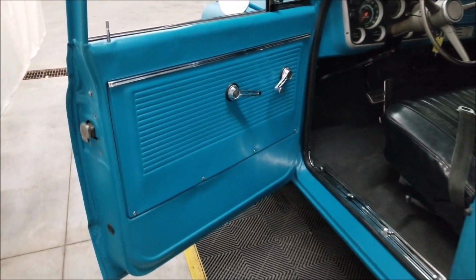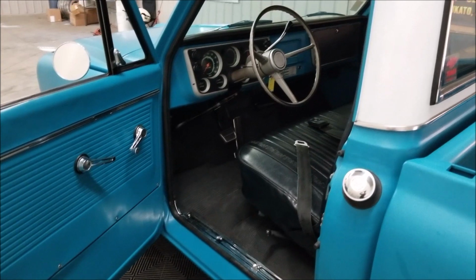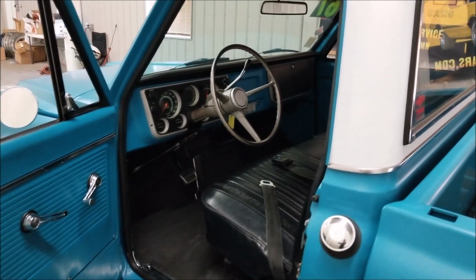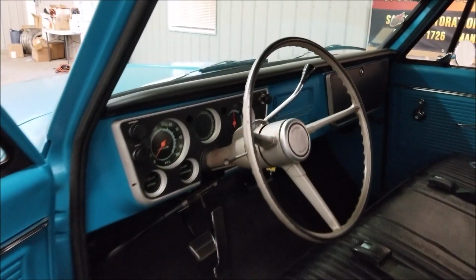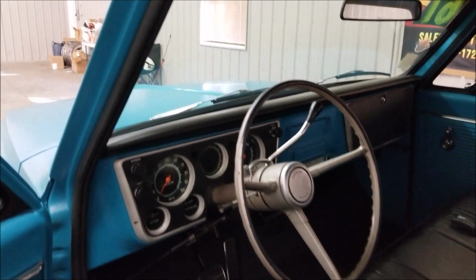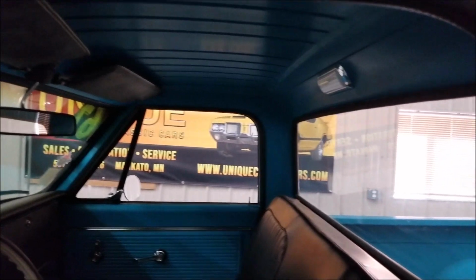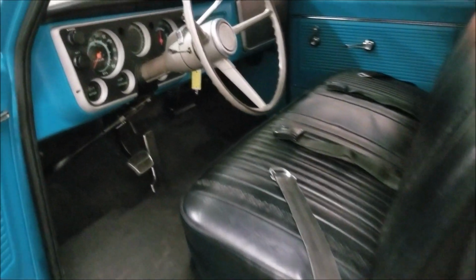FYI, the rear end was also gone through recently. 308 gears in it, positive traction, new bearings, seals, and gears. So this has had quite a bit of work done to it. From the tranny being rebuilt to the rear end, not that old to build. This truck's got a lot of miles left on it. You'll see what I'm saying when you look underneath. Like I said, very clean truck.